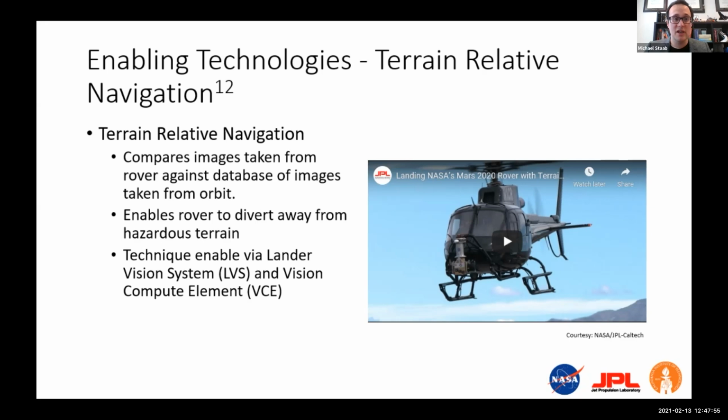We're going to actually use TRN on the moon to do very precise lunar landings. So what the concept basically is, we have a computer on board, and we have a set of cameras, and those cameras are looking down towards the surface of Mars, and they're comparing the images that the rover is taking to a database of images stored on board the computer that were taken from the orbiters previously.